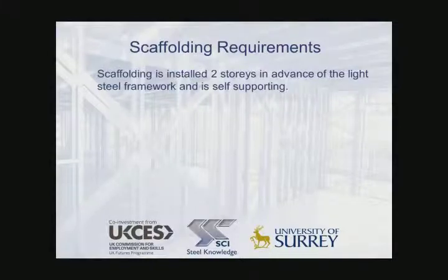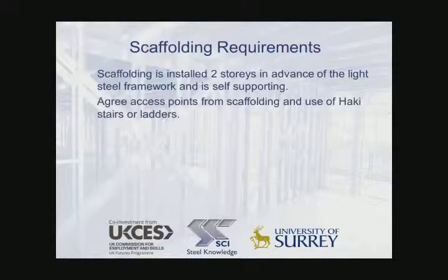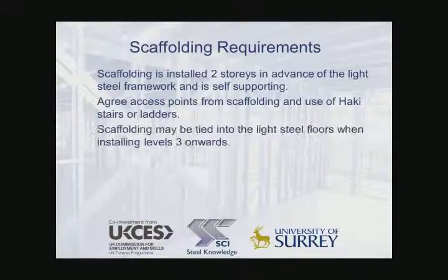Scaffolding is an important part of the whole process, and it's generally installed 2 stories in advance of the light steel framework, and at this stage is self-supporting. Access points from the scaffolding and stairs or ladders should be agreed. It's common for scaffolding to be tied to the light steel framework from level 3 onwards, but this should be agreed in advance, as there are special requirements for these attachment points.